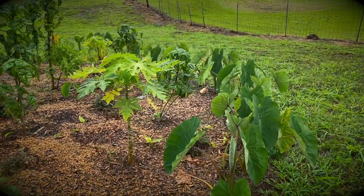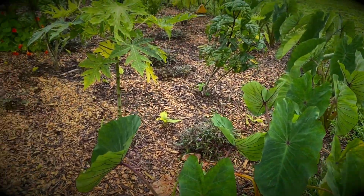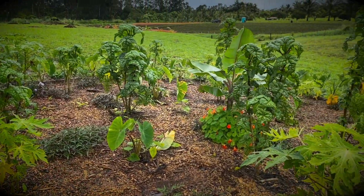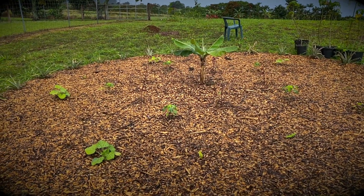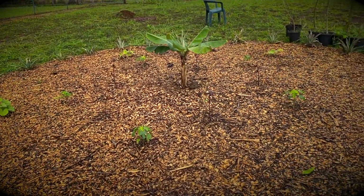But look at the papayas. Yeah, papayas are getting bigger, and look at the taro. And the sweet potatoes are taking over. That's really good. The banana is finally growing. It was like the shortest thing here. This is the second circle. Things are really small still.